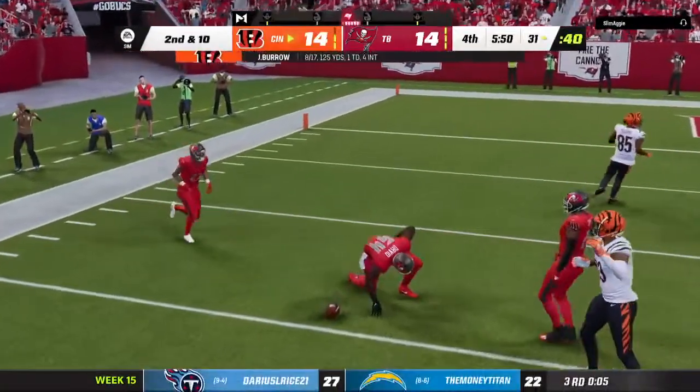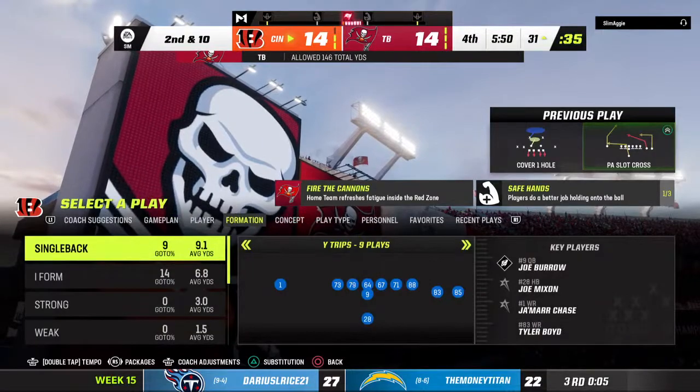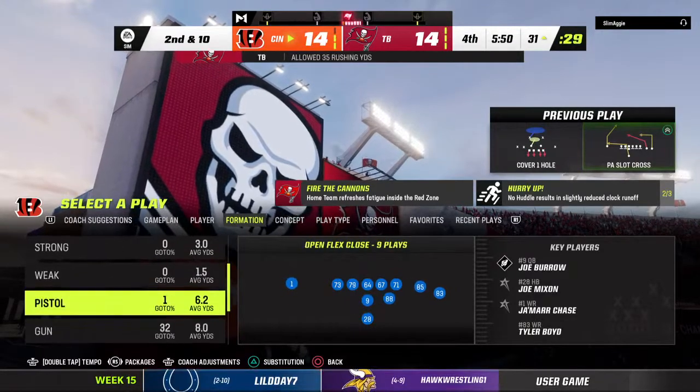Throwing to start the drive, but that one incomplete. We know it's not an easy job to go out and catch passes where people are trying to tackle you and knock the ball away. But the bottom line is, that's a pass he's got to have and a pass he should have caught.